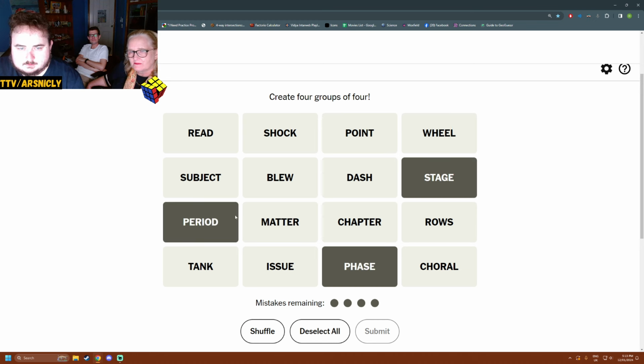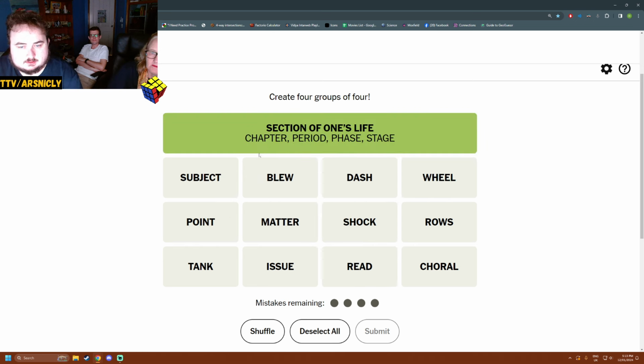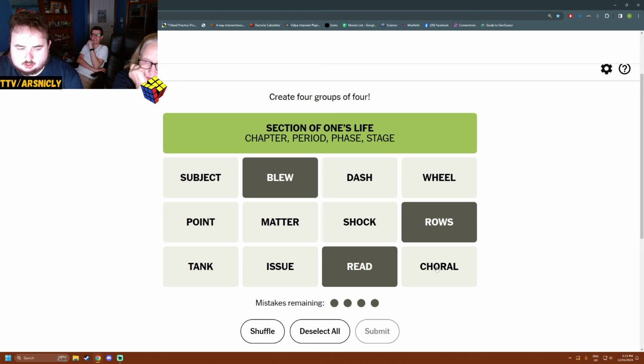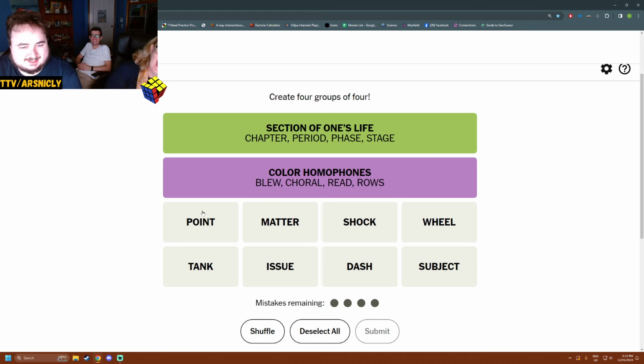Dash. That's a... what's his name? That's one of the Seven Dwarfs. No, it's not. Prancer, Vixen. Periods of time. Oh, it's also a little bit of, you can have a dash in a measurement of a food. Dash can be lots of things. I was thinking of Rudolph the Red-Nosed Reindeer. It's colours, blue, not spelt as colours. Red. Oh, yeah, blue. Rose. Yes, rose, as in rose. And tank. Issue, tank, point, subject, matter, shock, dash, wheel, charcoal. Coral. Oh, it's coral. Pink. Yeah, coral's a colour. Oh, okay. You're right, it's not charcoal. No, it's colour homophones.